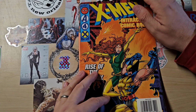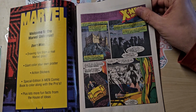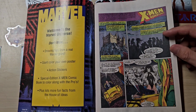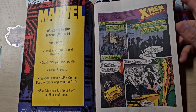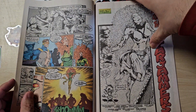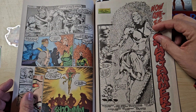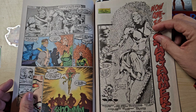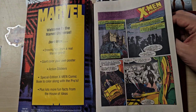So it's actually a pretty cool comic. I'm glad I have it as an X-Men collector, but unless you're super into X-Men, I would probably pass on it. So like I said, it's written by Ralph Macchio. Pencilers are John Herbert and Jerry Bingham. And the inkers are Todd Christopher and Mike Witherby. And the colorist is Matt Webb.